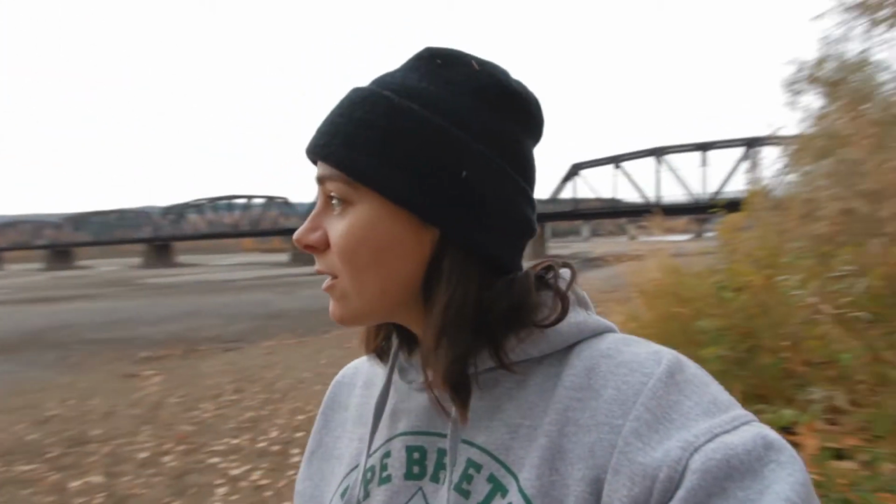You can't walk down here in the spring and summer, because you get all the melt off of the mountains and the river's pretty high. But now we can go down and enjoy it and see everything. It looks really cool, and the trees are still holding on to the colors and the leaves. So I'm super excited. Hopefully I can catch up to them and get some more pictures.